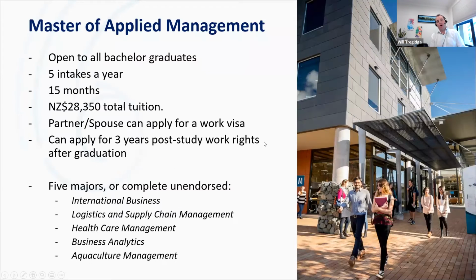So talking about the programs we have at NMIT, we have the Master of Applied Management. That's the highest level program we offer. It's open to anyone, no matter what your bachelor degree is. You can join that program. It's 15 months in length. And the tuition fee is $28,350 per year for the whole program. That may change in future.